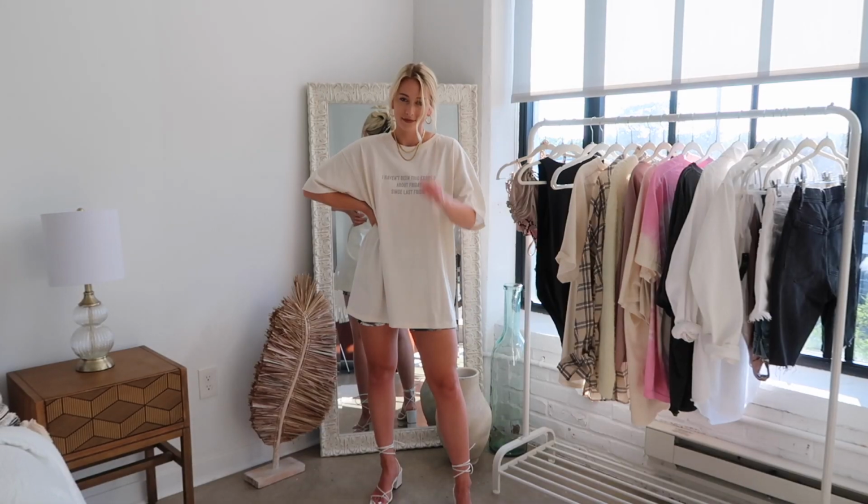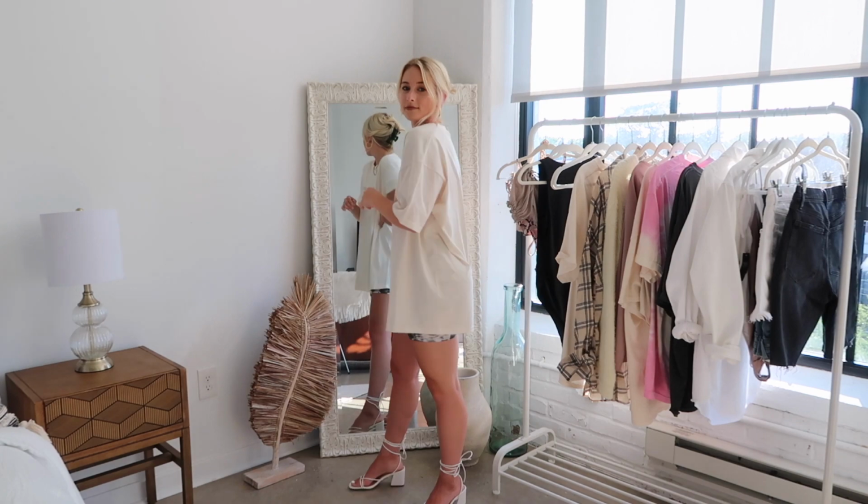I believe this is just a regular graphic tee, so I sized up 2 sizes and got a large in this so that it would fit more like a t-shirt dress. I don't believe that it is quite as baggy as the t-shirt dress that I have on right now, but I do really like it. I think this will be super cute to throw on for going to the grocery store, just something to wear out and about. Or you could wear it lounging around the house, but it's nice to have things like this on hand for those type of events.